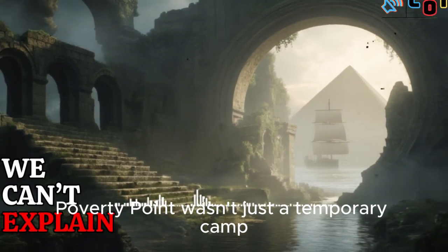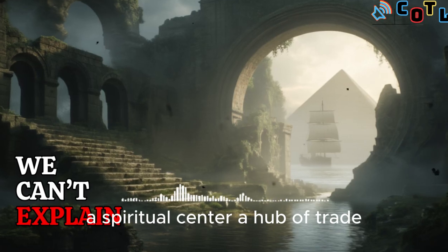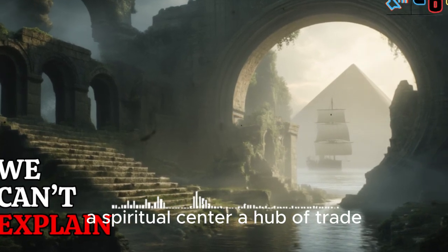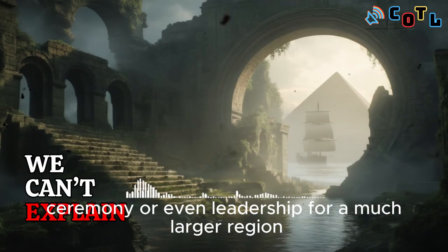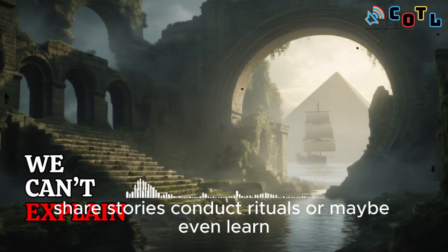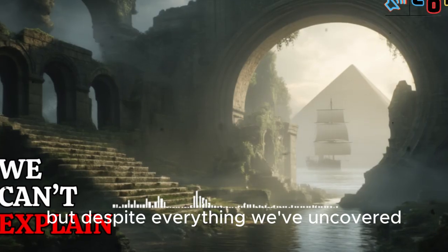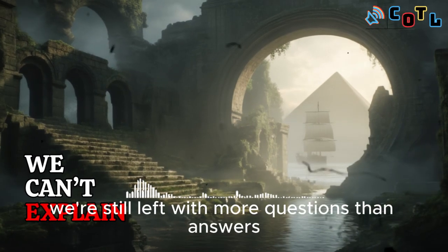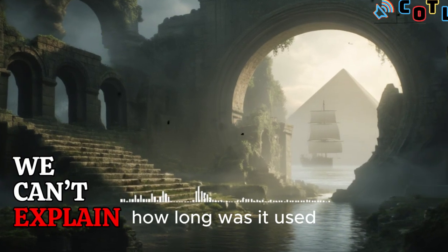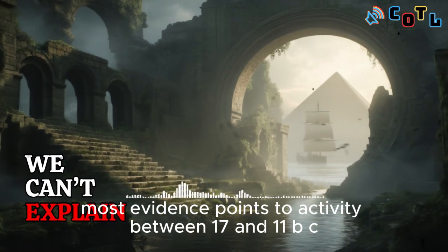Poverty Point wasn't just a temporary camp. It may have been a gathering place, a spiritual center, a hub of trade, ceremony, or even leadership for a much larger region. This might have been the place people came to exchange goods, share stories, conduct rituals, or maybe even learn. But despite everything we've uncovered, we're still left with more questions than answers. How long was it used? Most evidence points to activity between 1700 and 1100 B.C.